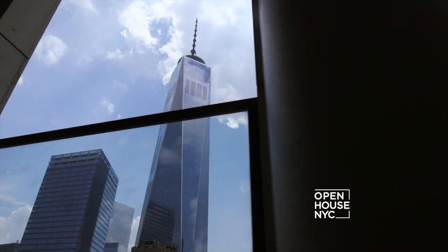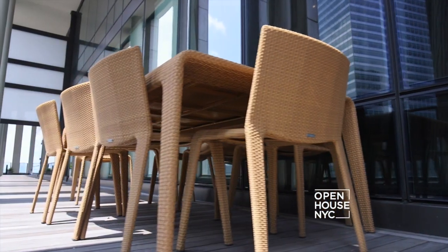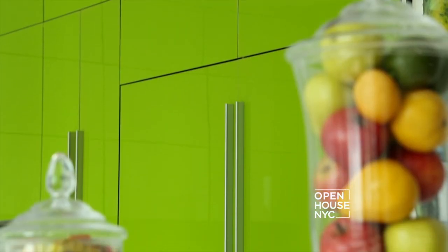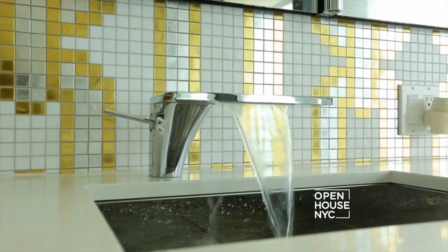This duplex features unparalleled views of the city skyline. Designed by Richard Mishaan, some of the unique features include a lime green kitchen and a gorgeous master bedroom with mosaic tiles. No expense was spared in creating this seven-bedroom, seven-bath trophy residence. Take a look.